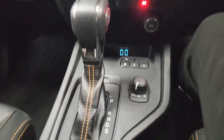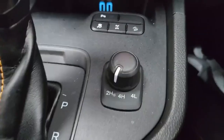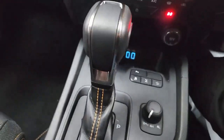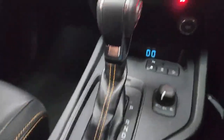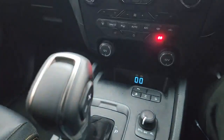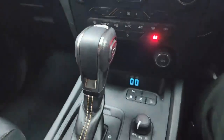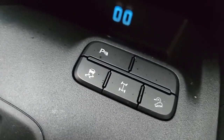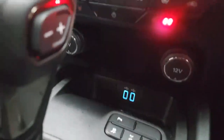Just looking into the center, you've got a few different driving modes there between two and four-wheel drive. Automatic gear stick, as you can see, which also has the sports mode coming right the way down to the bottom there. Got the option there to turn the sensors on and off. You've got the traction control and the assisted hill start as well.